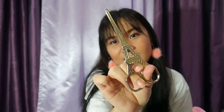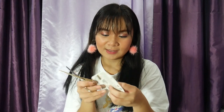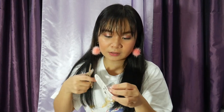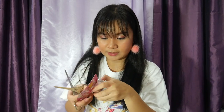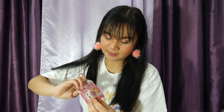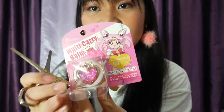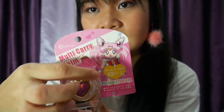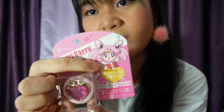So let's open this. Diba? Ang cute din. Super cute din. Syempre! Lahat cute. Oh my gosh. Ayoko siyang sirain, guys. So this one, based sa photo, yan yung nasa ribbon ni Sailor Chibi Moon or Sailor Chibiusa.